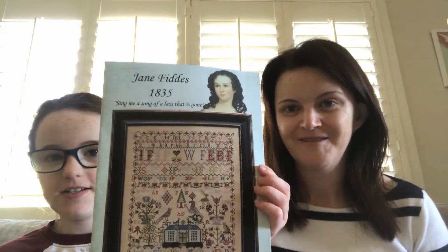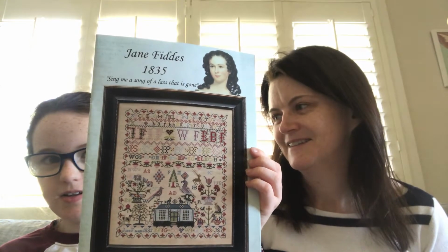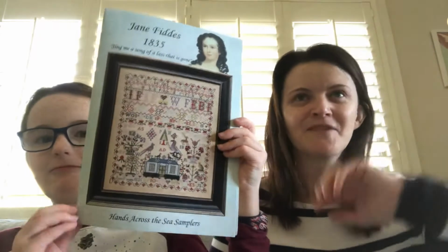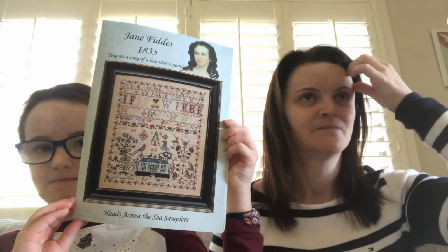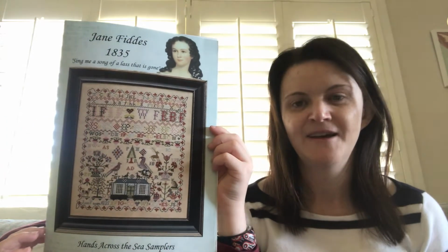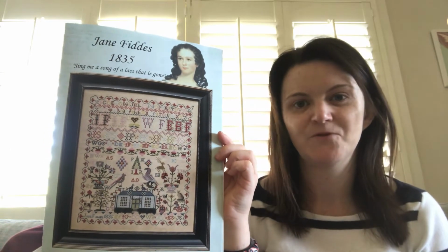And then my next one that I've been working on has been a new start this month. It's the Jane Fitter's 1835. Hands Across the Sea samplers. So I've done just the little Jane Marshall, which I showed earlier in the year, but I haven't ever done a full Hands Across the Sea sampler before. So this is my first one, and I'm completely addicted.